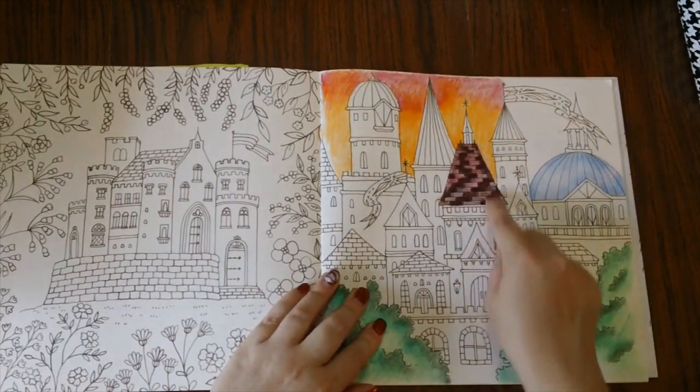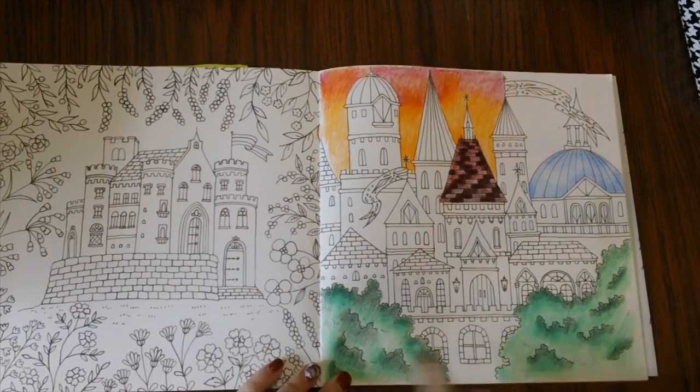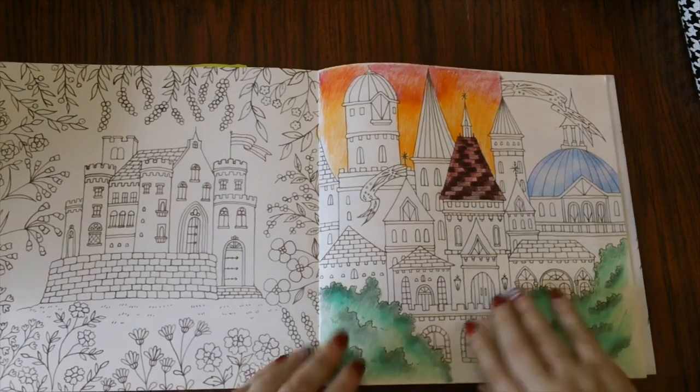And then I just got the top of this building done, and then I got my grass done. I'm kind of liking how my grass looks right there. So this is the WIP that I have in Romantic Country.